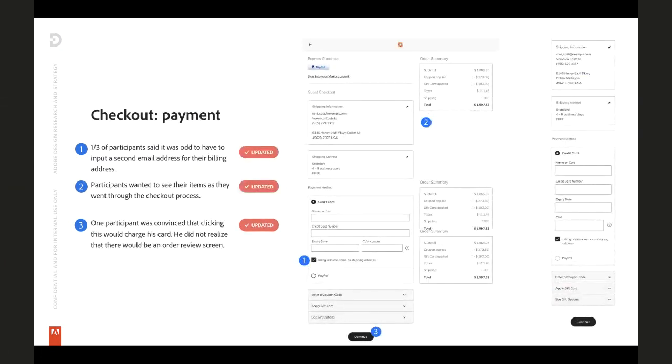So the next phase in our checkout was payment. And here we heard three things that we immediately rolled into designs. The first was that in this initial prototype we had two email addresses, one for shipping and one for billing. About a third of our participants just thought that was odd. And so we decided to consolidate to one email address.